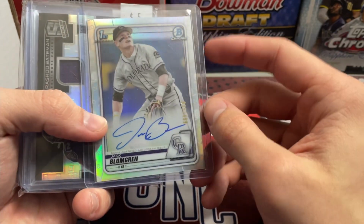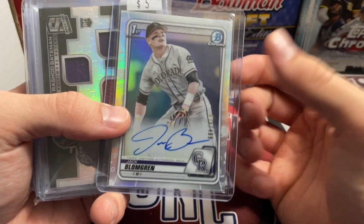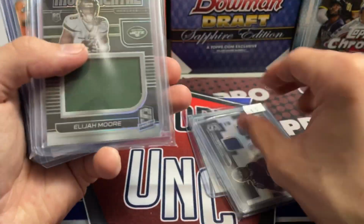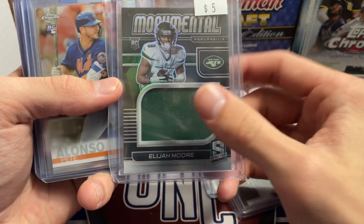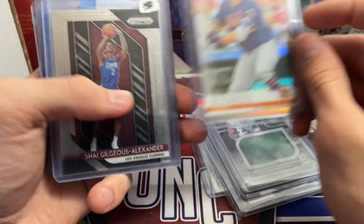Jack Blomgren, Bowman Auto. I've sold one of his before. It doesn't sell for a ton, but it's like $13 or $14. Rashad Bateman, Building Blocks jersey from Spectra. Elijah Moore, got to meet him. Super nice guy. Pete Alonso, Topps Chrome Refractor rookie.